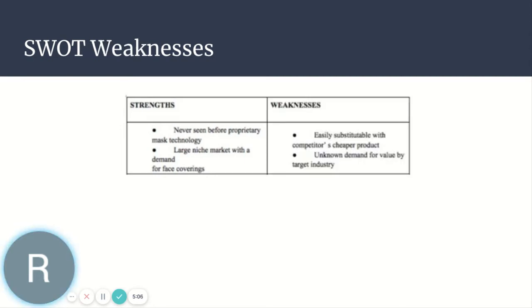Like any new company, however, Massdown does recognize the weaknesses that exist within itself. Although our masks are superior in comfortability, the traditional face shield is cheaper in price, making our product a luxury rather than a necessity. Additionally, there is simply an unknown demand for this design of mask in the market. But even with these potential weaknesses, Massdown feels it has a product well worth rolling the dice on.